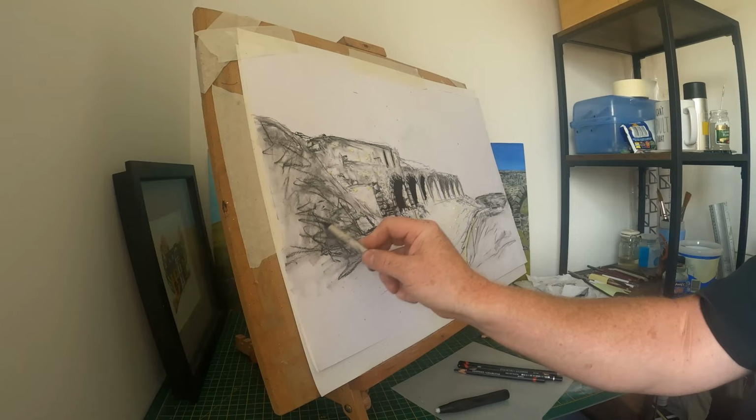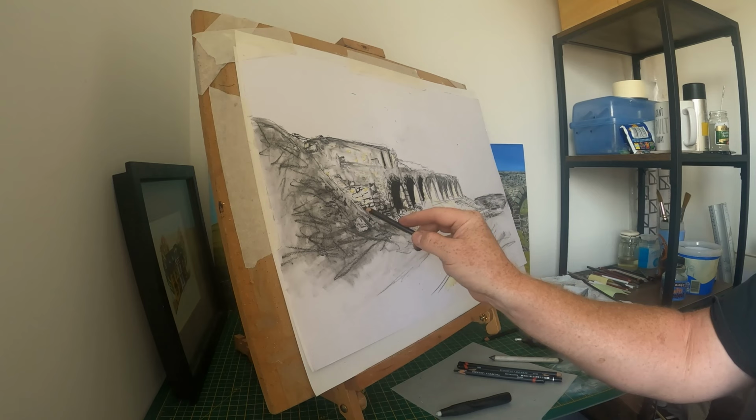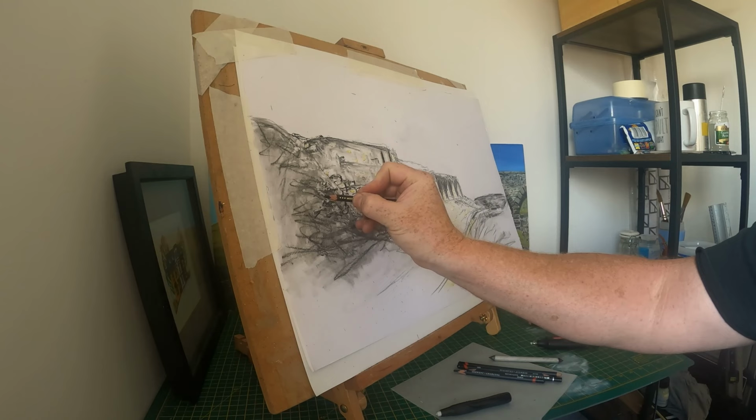Now, as my drawing develops, you will be able to see why I chose charcoal. Charcoal is a versatile medium that allows me to capture the depth, texture, and mood of this amazing scene. Its rich black tones create a striking contrast against the white paper, giving the drawing a sense of drama and atmosphere.